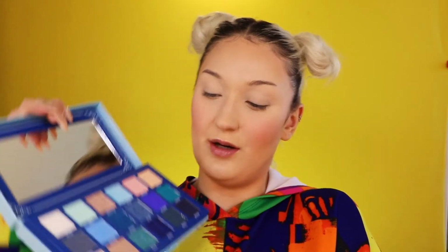So just for a quick little eyeshadow, let's see. I'm going to be using Wealthy, which is this color.